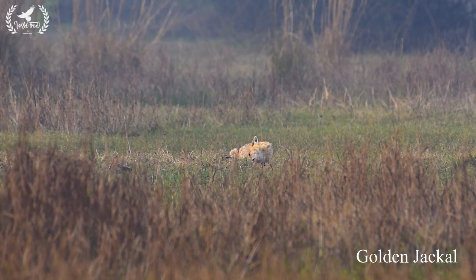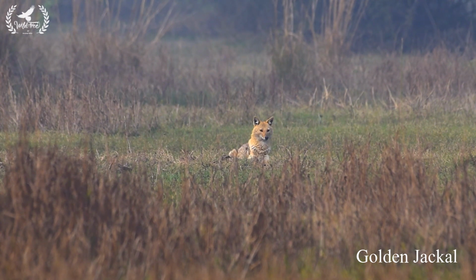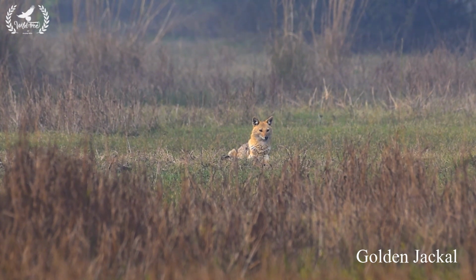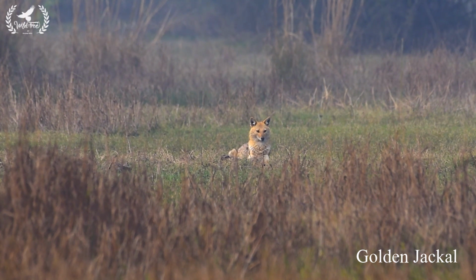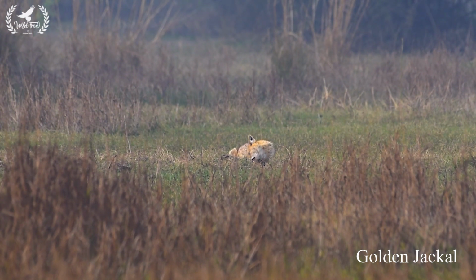While shooting for birds, the spectacular golden jackal caught my sight. It was feeding on a carcass. In India, golden jackals are found in Kutch, Gujarat, Rajasthan, Maharashtra, and Haryana. They can also be spotted in the Bandhavgarh and Bandipur National Park.